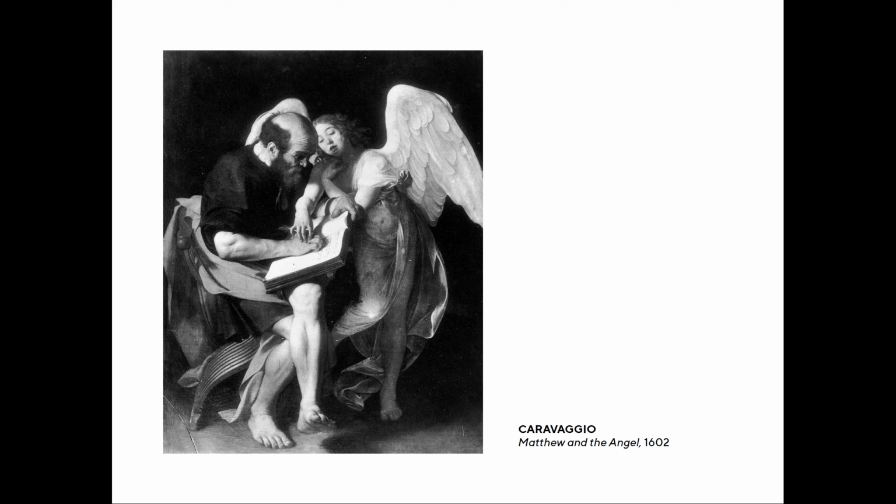We only have it in black and white. It was destroyed in World War II, unfortunately, but we can get the gist from a black and white photograph. In this version, Matthew sits on a chair with his legs crossed, and an angel leans in over his elbow and is guiding his hand as he is writing his testament or his story. So it's receiving divine inspiration in the form of an angel.